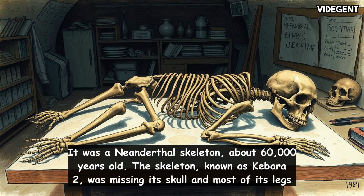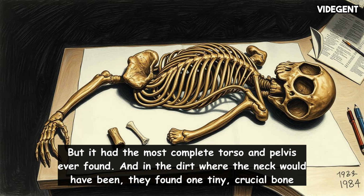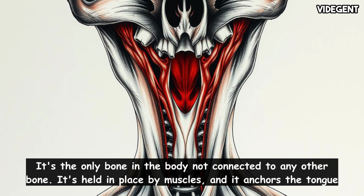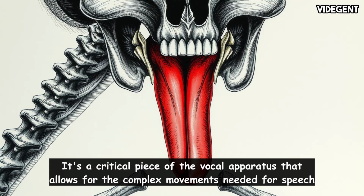The skeleton, known as Kebara 2, was missing its skull and most of its legs. But it had the most complete torso and pelvis ever found, and in the dirt where the neck would have been, they found one tiny, crucial bone. It was a hyoid bone. The hyoid is a small U-shaped bone that sits in your throat. It's the only bone in the body not connected to any other bone. It's held in place by muscles, and it anchors the tongue. It's a critical piece of the vocal apparatus that allows for the complex movements needed for speech.